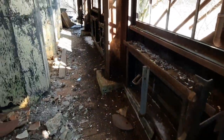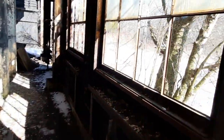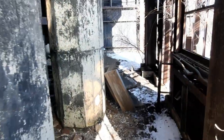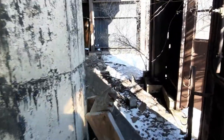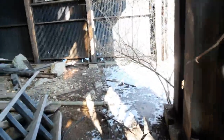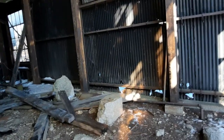Alright, so go out this way. Old World War II facility, unreal. All this stuff still standing from back in the World War II era. Unbelievable.